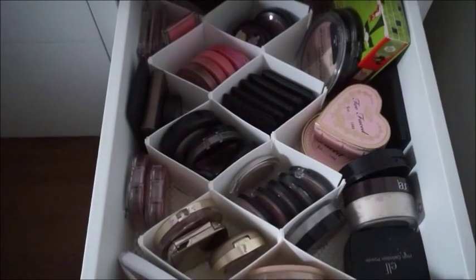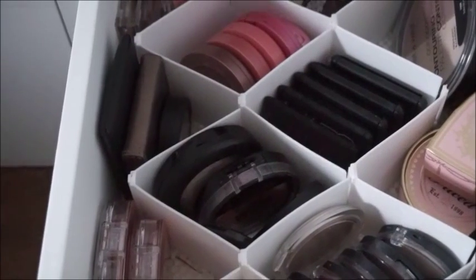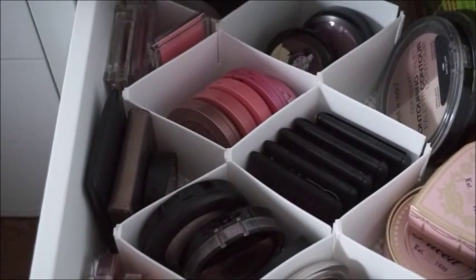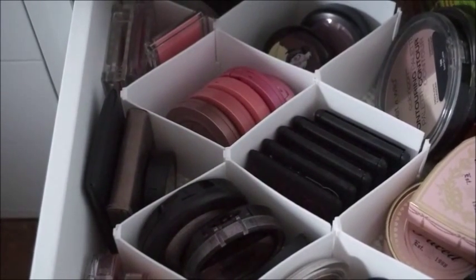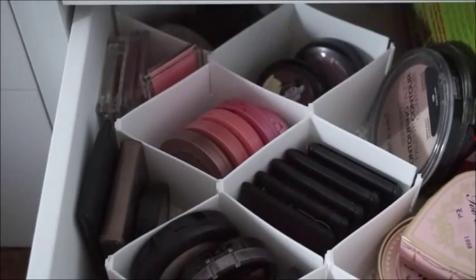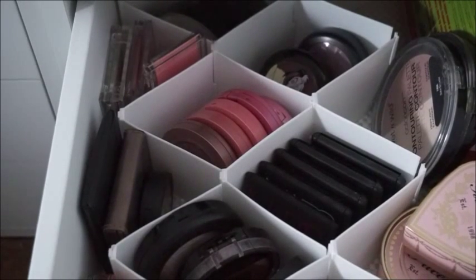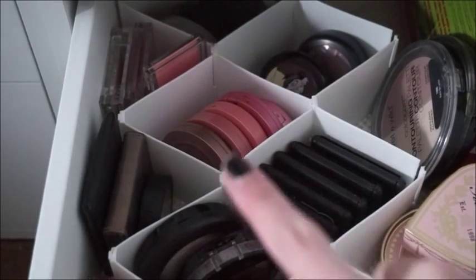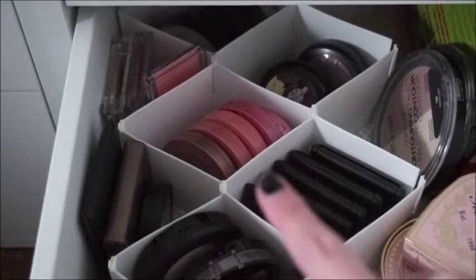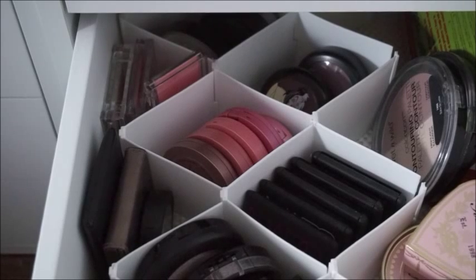Back there, I have the e.l.f. Cool Matte Bronzer, Tarte Park Ave Princess, and then an e.l.f. Mineral Bronzer. I couldn't think of what it was called for a second. I have Tarte blushes, which are some of my favorites, in the shades Exposed, Captivating, Celebrated, Doll Face, and then a mini limited edition one from last holiday.